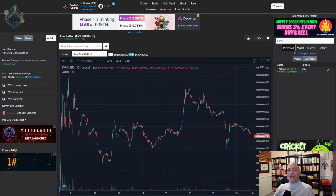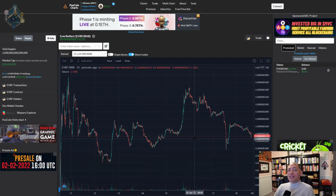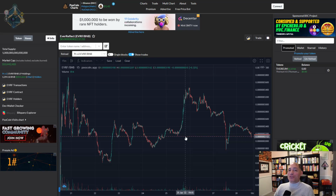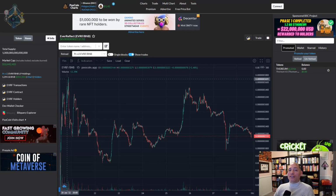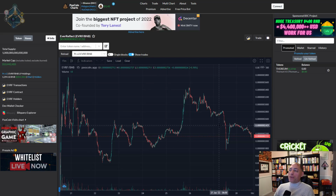Now, if we look at the price data for EverReflect, we can see that it's at 0.70213, and we can see it's pretty much all over the place since its launch, which is pretty standard for a post-launch price volatility. And you can see that it jumped up and skyrocketed here. We can see it got a pretty good all-time high back here. And it's been kind of all over the place ever since with buys and sells.